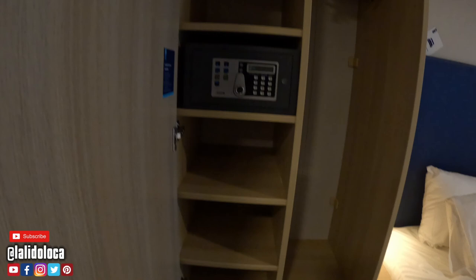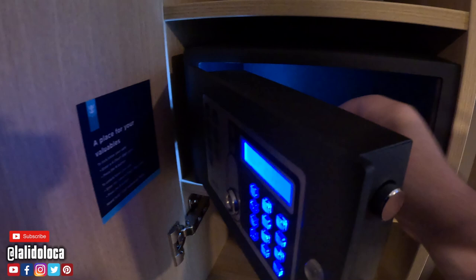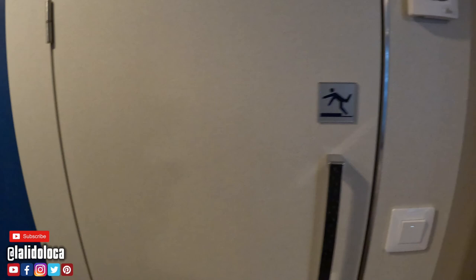We got the old safe here. I have my passport stored in here. Just want to take that out so I do not forget it. And we'll just leave it open. And then, of course, this is a doorstop for the closet door, which makes sense.